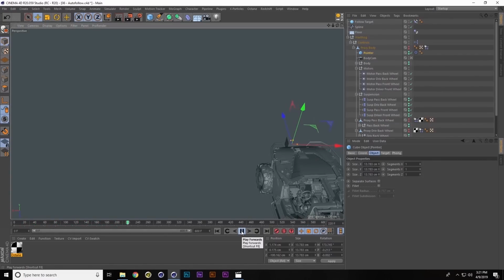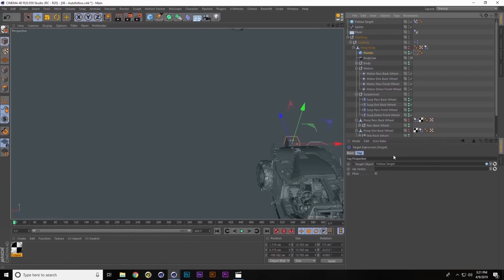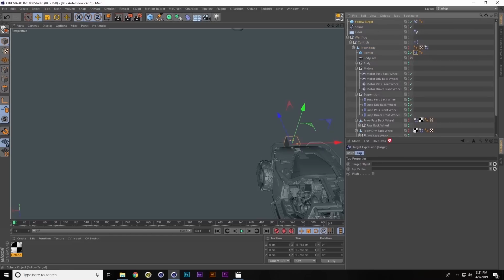So now we're going to use that cube to feed back this heading angle here that's changing back to the wheels. There's one thing that we actually need to do, though. We need to clear this back out, because one thing I forgot to do was zero out the position, scale, and rotation. So I'm going to freeze this so that it's now 0 degrees pointing this way. It's no longer negative 180 because it's going to mess up if you do that. All right, now we're going to drag our follow target back in.